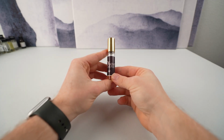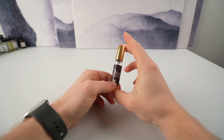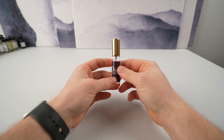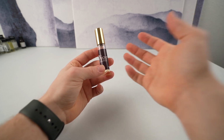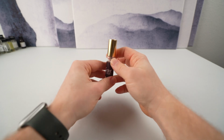I'm hoping that in 2023 or 4 or 5 or sometime soon, they'll come out with this formula, the Dior Homme 2020 formula, in like an eau de parfum or a parfum, and just amp up that performance, give it a little more oomph, and hopefully that works out for it.